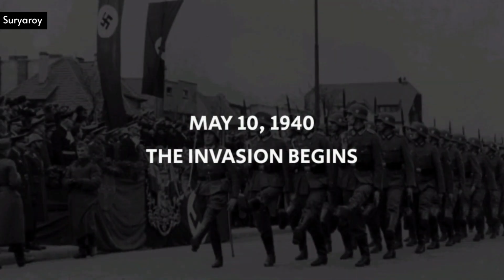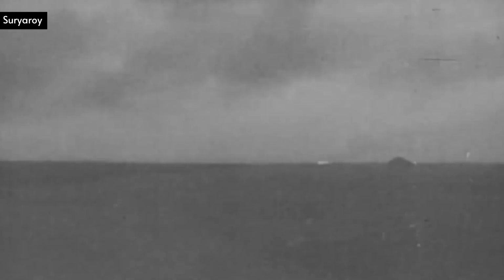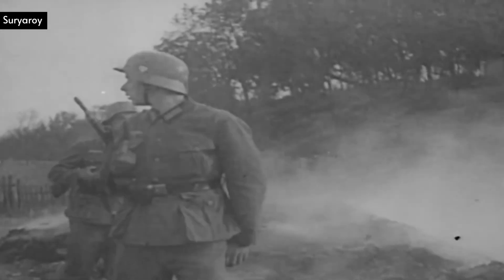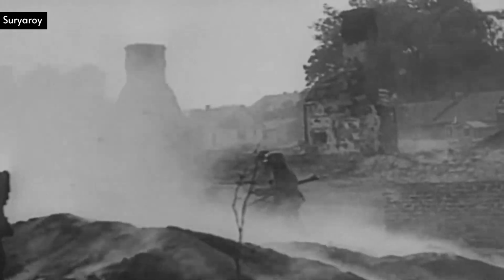May 10, 1940, the invasion begins. The morning of May 10, 1940, would become infamous in European history. At dawn, Germany unleashed its assault on the three neutral countries, Belgium, the Netherlands, and Luxembourg. The Blitzkrieg was in full effect.